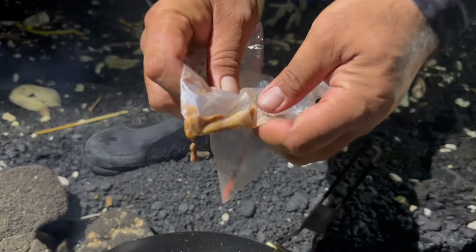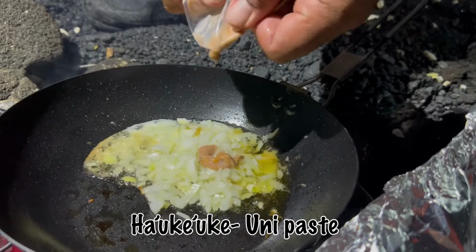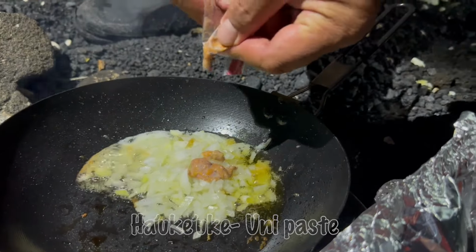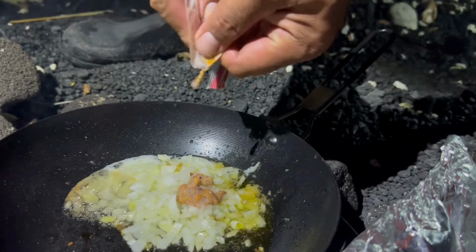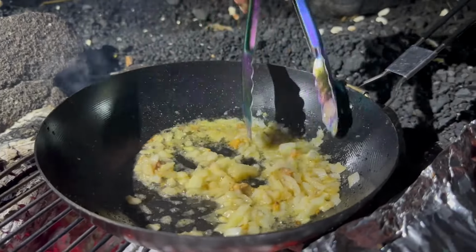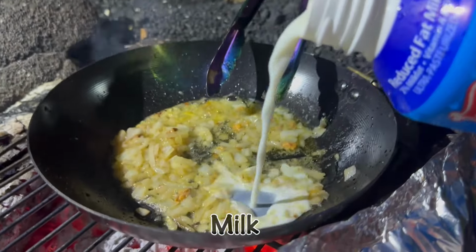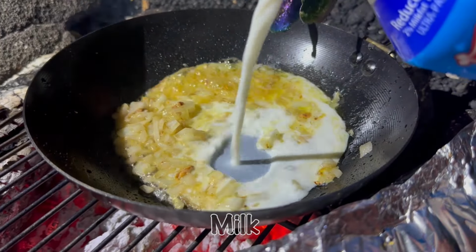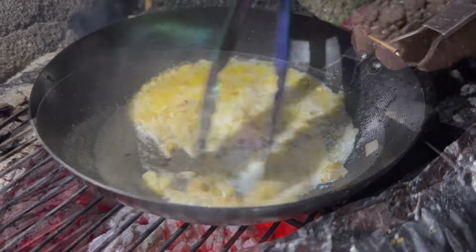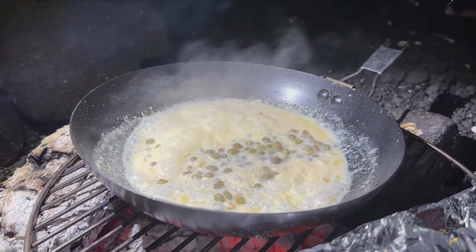And we got our uni. It's all the hard work from today, the uni. This thing is gonna be sweet. I tried it just by itself and it's naturally sweet and very creamy. So now we got this going, we're gonna add in our milk. So you don't need to add salt. Oh, this fire is raging.